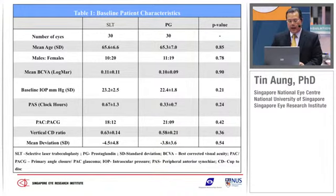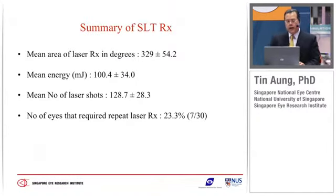And most of the patients had PAC, and there was some PACG in both groups, with a mean cup-disc ratio of 0.6 in both arms. The mean MD is also about minus 4.5 and minus 3.8. So the mean area of SLT treatment was at least around 329 degrees, and the mean energy was 100 millijoules. We did an average of 128 laser shots, and some patients, 7 out of 30 in the SLT group, required a repeat laser. So this is about 23% which required a repeat laser.